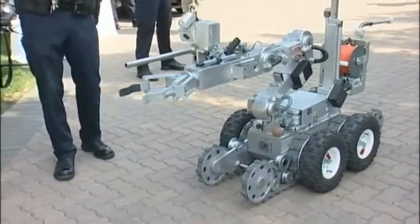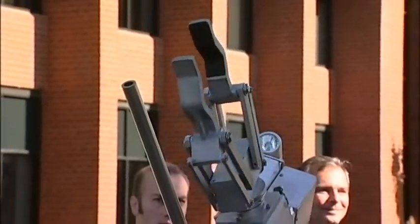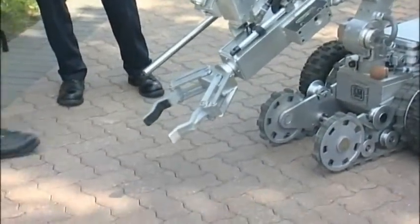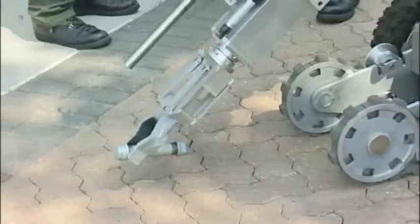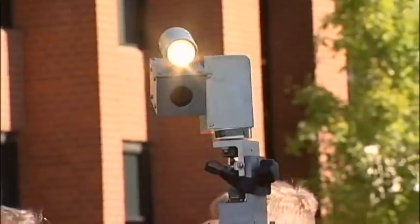This is our bomb robot, and we use this to check suspicious packages, move items that are dangerous. We use it basically to look, and possibly it could be used also to disrupt a device that's dangerous. The object is to get it to not mass detonate. We want to get it to be safe. We have 6 people on a team plus a sergeant. I love it. I mean, it's a lot safer for us. Without this, we have to put a bomb suit on and go down and do a lot of hands-on stuff that this does for us now.